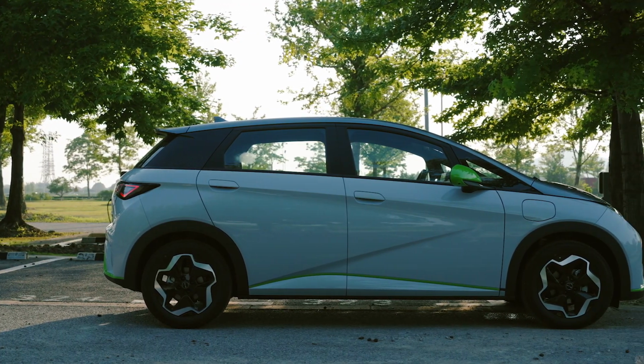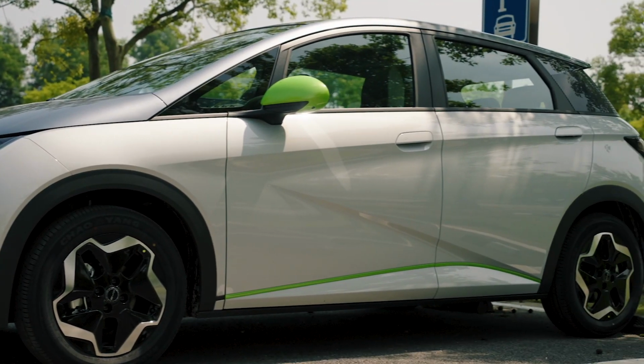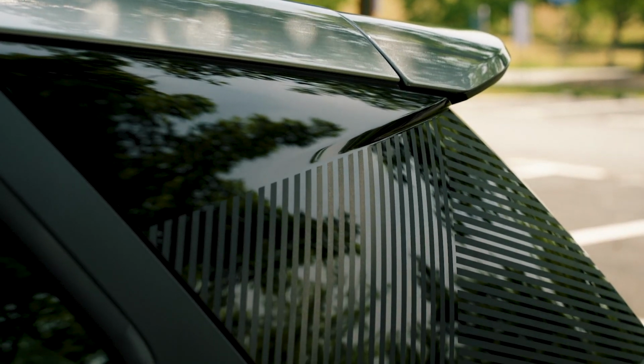Despite a length of only 4.1 meters, the Dolphin manages to pack in a lot of style. That includes a ton of different details and patterns throughout the exterior. Whether or not they all manage to work together is debatable, but you'd be hard-pressed to call it boring.